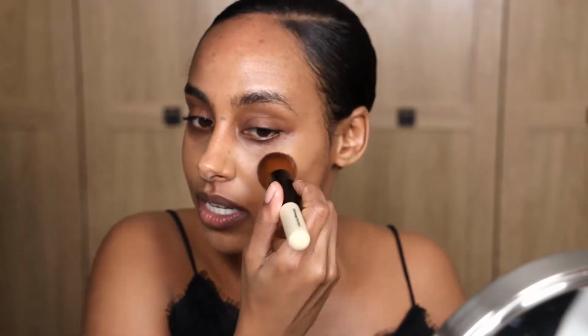So, okay, we're going to add a little bit more, and you can see it's quite light in the center. And I'm just putting it right in the T-zone areas, and you can already see everything is starting to come together. Okay, and then the next one we're going to do is 6.75.